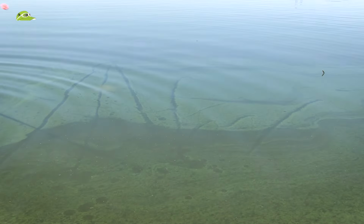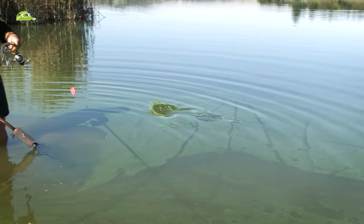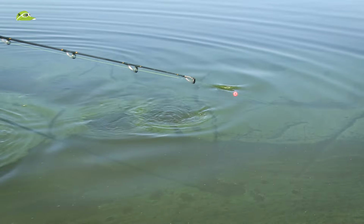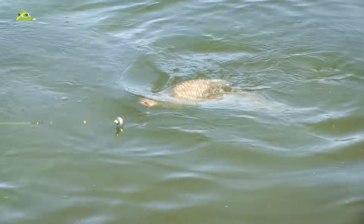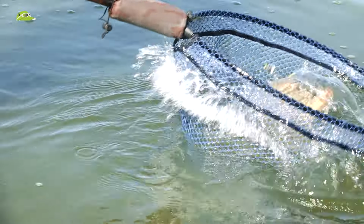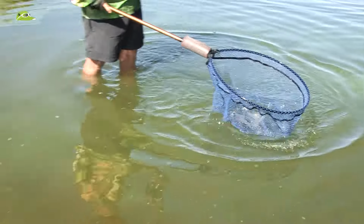It's not a bad fish, second biggest for the day. Apparently there's a lot of them here. The net's over here. Swim it into the net. There we go.